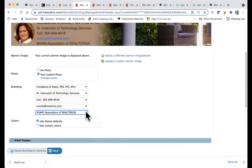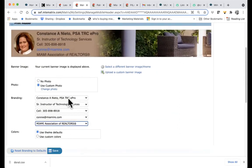And I have on mine, just so that you know, my full name, my title, my phone number, my email address, and the brokerage where I work at. Why would I do this? To always provide them information on how quickly they can get a hold of me. And if you note, the first item I have is my cell phone before the email, because that's what I prefer.